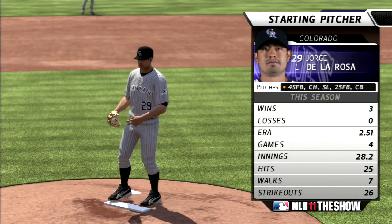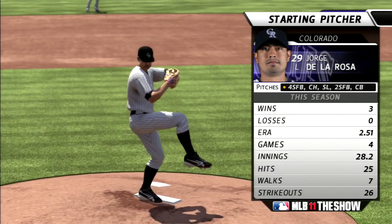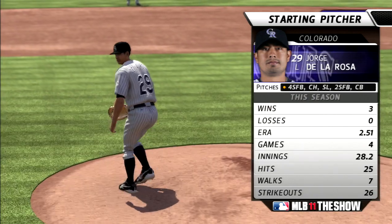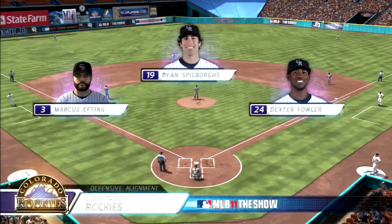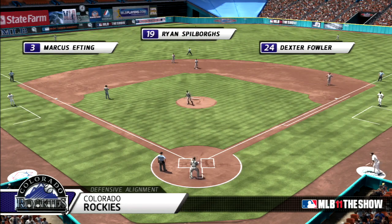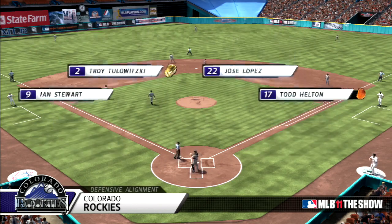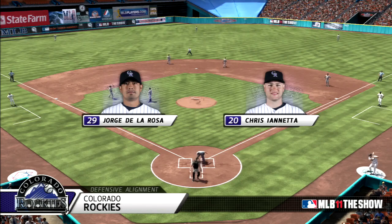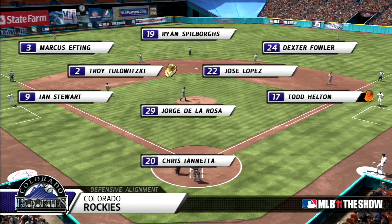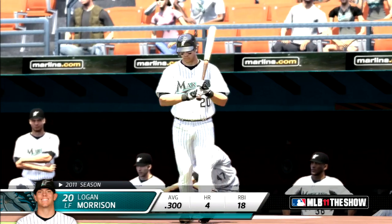They'll match up against a guy who was much sought after this past offseason, the veteran left-hander Jorge De La Rosa. Now a quick look at the defensive alignment for the Rockies. Logan Morrison will step in now to lead things off in the home half of the first.